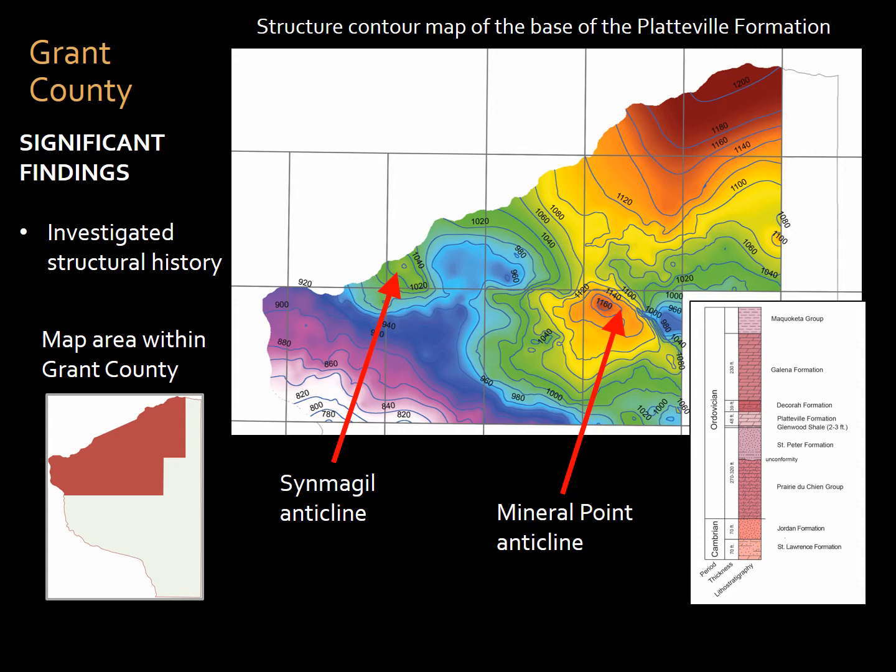Structure contour maps are maps showing the elevations of the base of a particular unit over some area. And this map shows the base of the Platteville Formation. In this map, the warm colors are higher elevations and the cooler colors are lower elevations. And I'll just draw your attention to the 2 major structures shown in the base of the Platteville Formation. One is the Mineral Point anticline and the other is the Sin-McGill anticline.